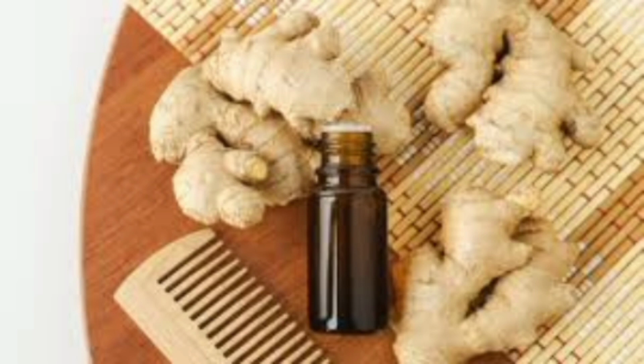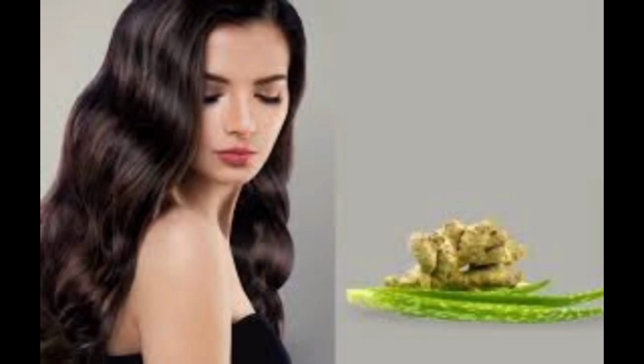Ginger has hair-strengthening vitamins, minerals, and fatty acids. It boosts scalp circulation, vital for hair growth. Aloe vera's proteolytic enzymes repair scalp cells, acting as a beneficial hair conditioner.